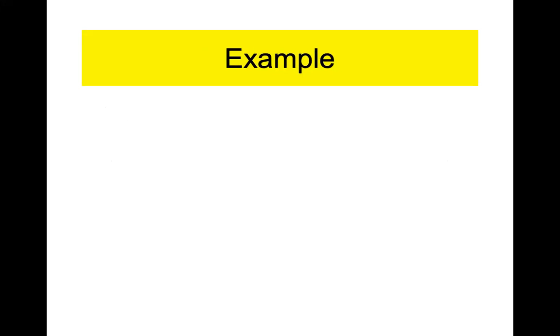Hey, these are butt kickers, each and every one of those. So you need to stay with me. Okay, you ready? We're only going to do one example.